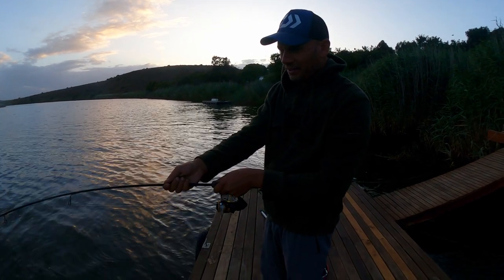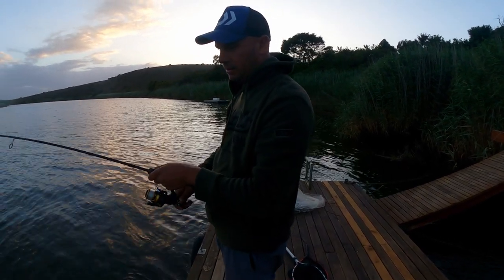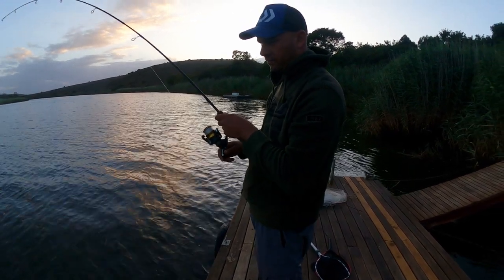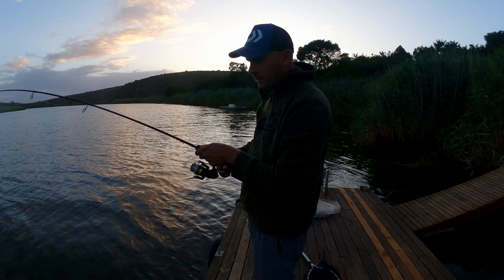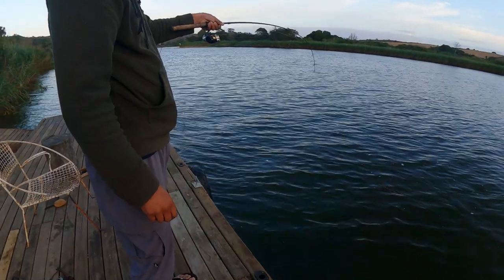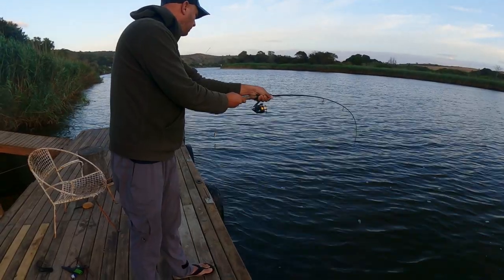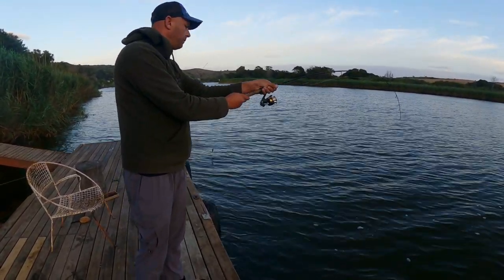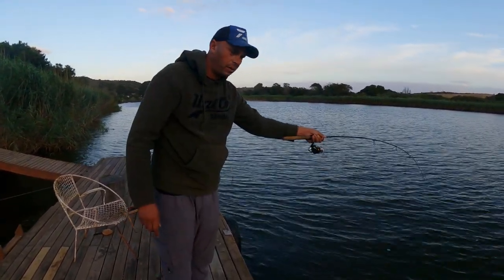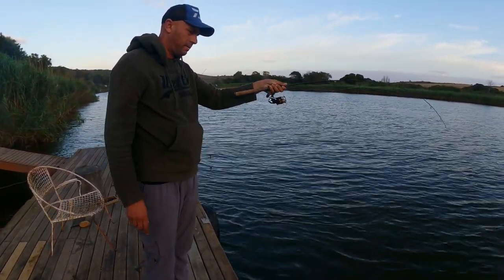One of the nice early morning fish here. I think it's a grunter. Put the mud prawn out on a Carolina rig, and not even a few seconds and we're on. Very light tackle here, size 1 hook and 5 kilo mono line. This is very strong.